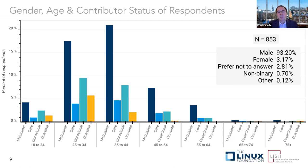You can see here, again, maintainers are overweighted, and that's partially because if you're a maintainer on any project, you show up as a maintainer in this slide. And obviously there are some younger folks.